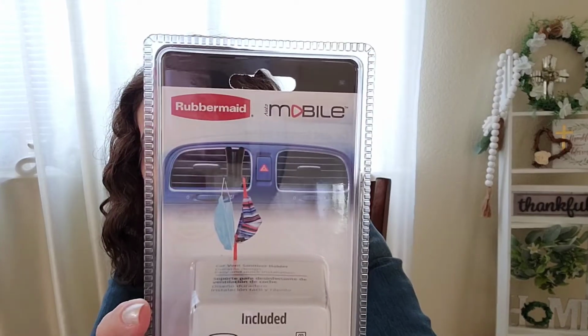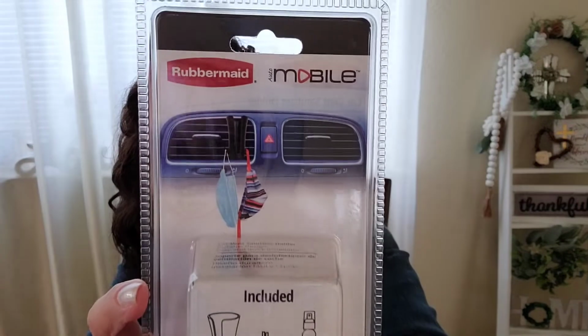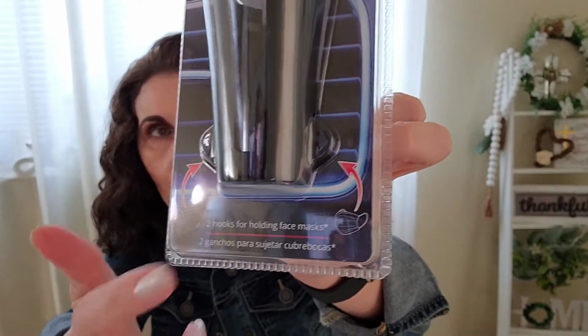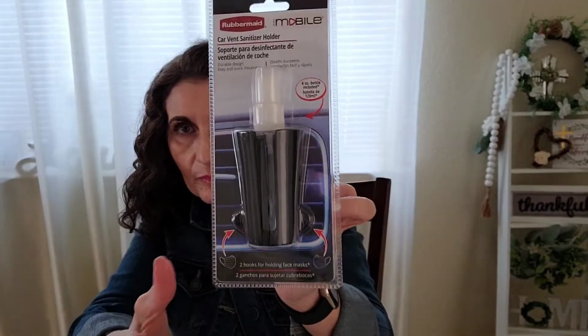So instead of having to dig for it, here's a picture. I don't know if you can see it, the glare. I thought that was pretty neat. Oh, and it's got 2 hooks for holding face masks. Not a lot of people wear face masks anymore, but in case you do, see that right at the bottom there? There are the hooks. That's pretty neat. Well, I should have got more than one.